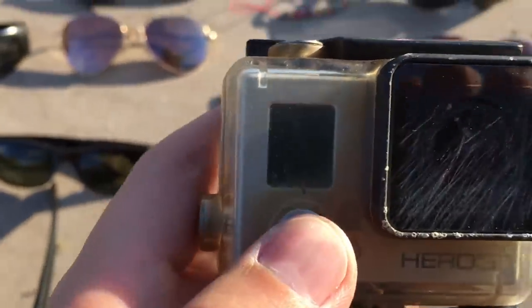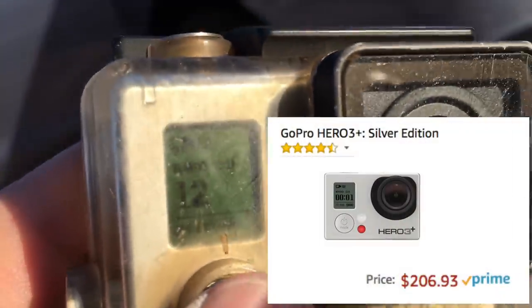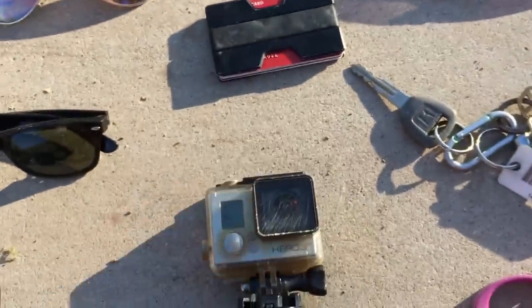And we got a GoPro Hero 3. Check this out. I was afraid to turn it on just to see if it worked, but it turns on. I'll be getting a new case for it because that thing's ripped up, but I will be using that one for my second camera that I've been wanting to get, because my other GoPro runs out before the end of the trip, so that'll be nice.